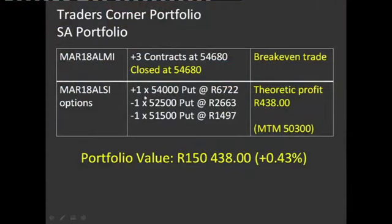So this is the local portfolio. We've got that option structure on still. At this stage, I mark to market it at 50,300 on the top 40 index, and I'm seeing a theoretical profit there of 438 Rand on that option structure. I say theoretical profit because options pricing is complicated, and the actual mark to market valuation is slightly different to that, but I'm going to mark it as if it were at expiry, and we'll do that week after week. So what it effectively means is that our South African portfolio is just ever so slightly in the green, up around about 0.5%, which is fine.